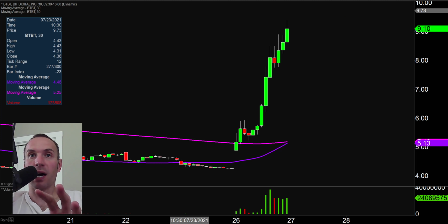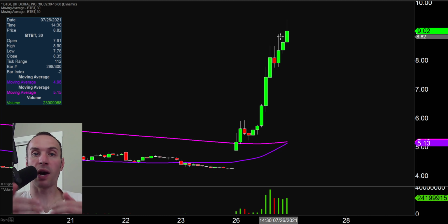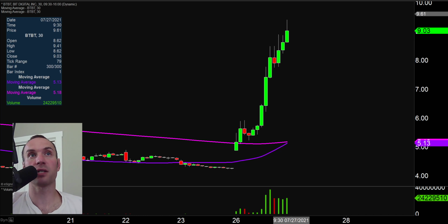So like I said, it's all a matter of perspective. It's all a matter of strategy. But with big movements like this, the key dynamic here is that it's moving big. And as traders, that's what we want. We want volume, we want volatility, and this one is giving us it.